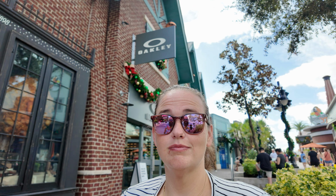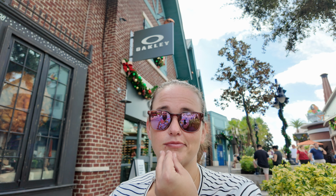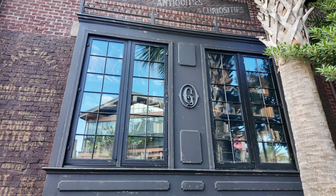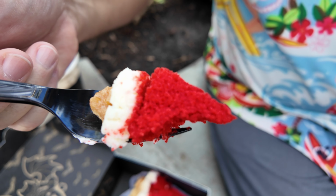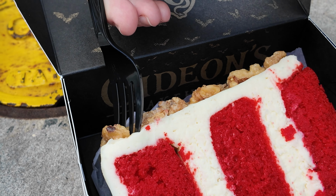We're gonna have to determine which one wins the crown for the king of cakes at Disney. The kings have come, they have fought. Now it is time to decide who will be king regent of the Disney cakes. So on this one, the Battle of the Red Velvet Cakes, I'm gonna give it to Gideon's. Honestly, I've had better Gideon's cakes. I'm not a huge fan of the actual cake section. However, the frosting knocks it out of the park.